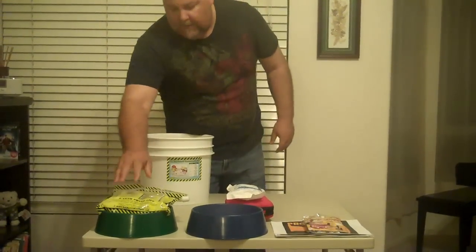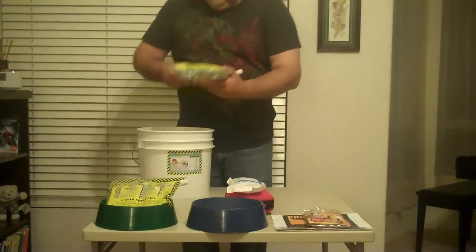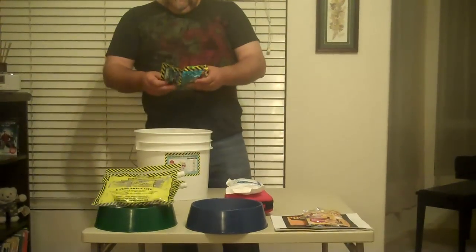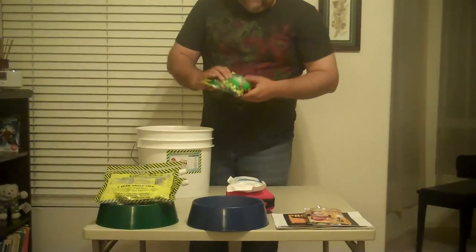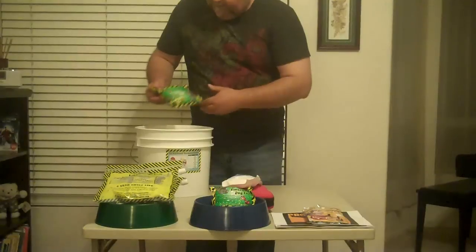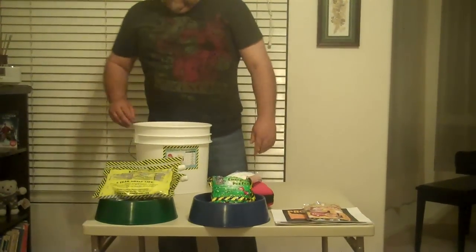This all has a 5-year shelf life too. Two bags of it. Food also has a 5-year shelf life. It's a healthy formula too. There you go. We also have these for cats.